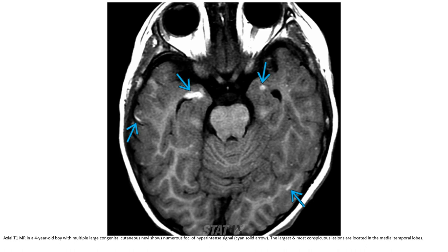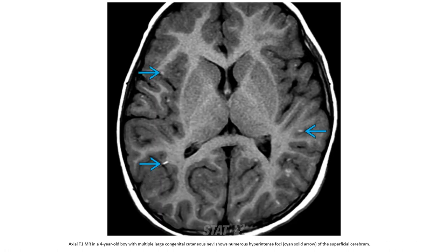T1 MR in a 4-year-old boy with multiple light congenital cutaneous nevi, showing numerous foci of hyperintense signal. The largest and most conspicuous lesions are located in the temporal lobe. T1 MR in a 4-year-old boy with multiple large congenital cutaneous nevi, showing numerous hyperintense foci in the superficial cerebrum.